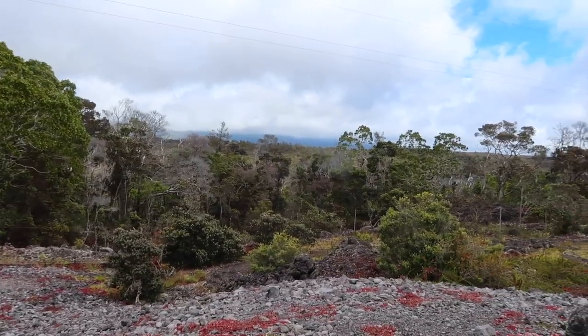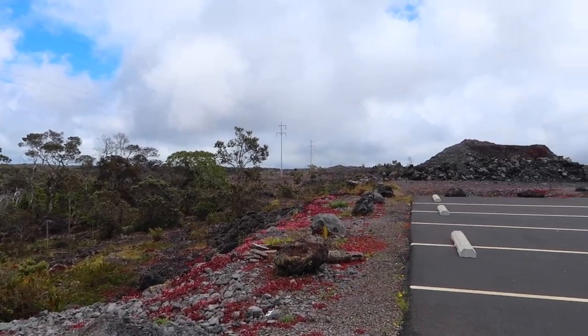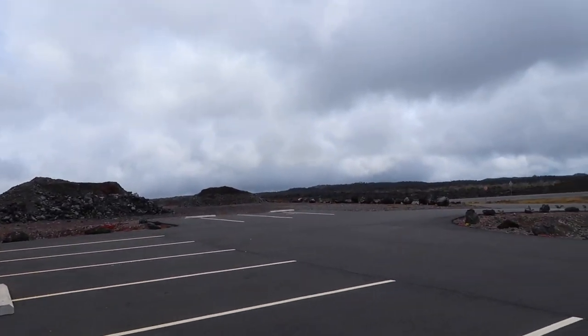This terrain is just so different. Like, we feel like we're in the Australian outback or something. It's just so desolate.